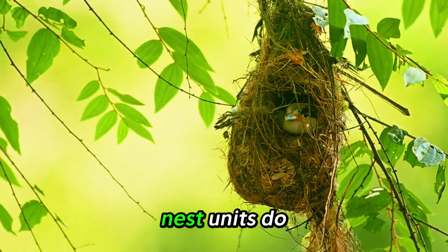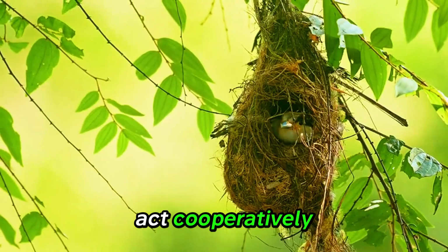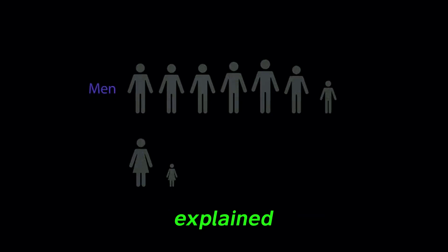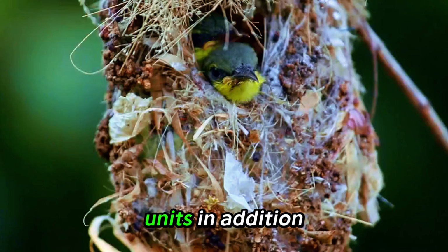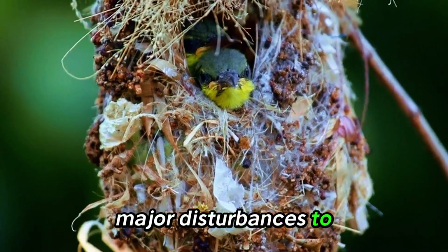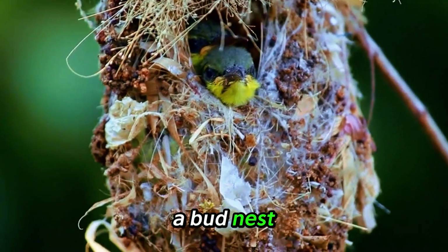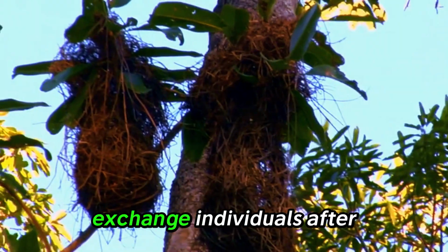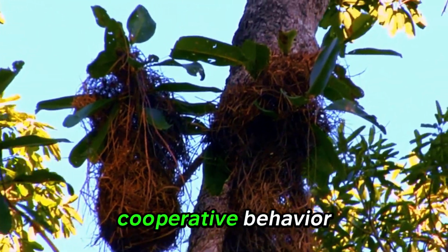After budding, nest units do not compete for resources, but rather act cooperatively. This is evolutionarily explained by the high amount of genetic relatedness among these nest units. In addition, major disturbances to the central nest cause the colony to abandon it and flee to a bud nest. Thus, nest units may exchange individuals after budding occurs, further explaining their cooperative behavior.